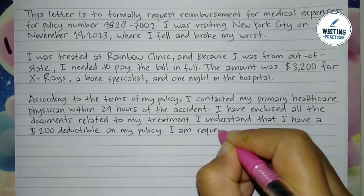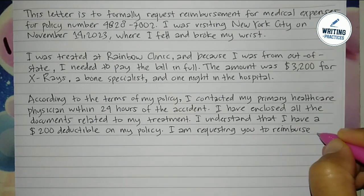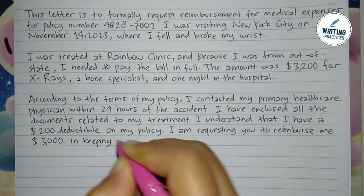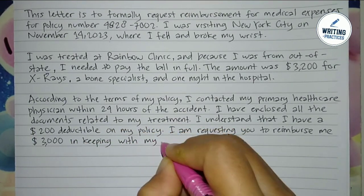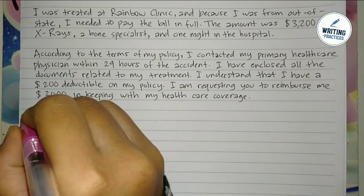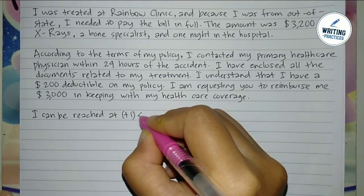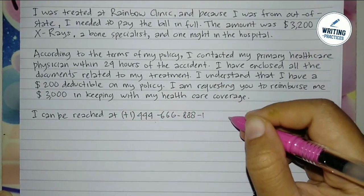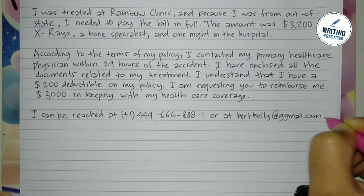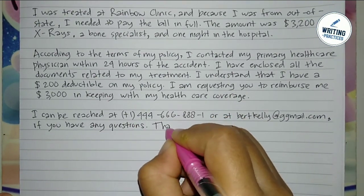After that, you can finally request the reimbursement. State clearly the amount of money. For example, I am requesting you to reimburse me $3,000 in keeping with my health care coverage. Make sure you completely understand the entire terms and policy before you write this letter. And the last, welcome the recipient to contact you for more details or queries. It is necessary that you provide your personal contact information, like phone number and email address. Don't forget to thank the recipient for their attention.